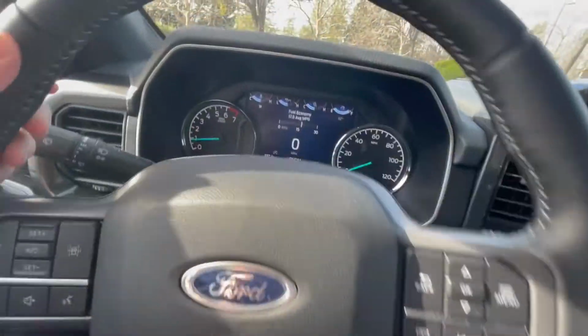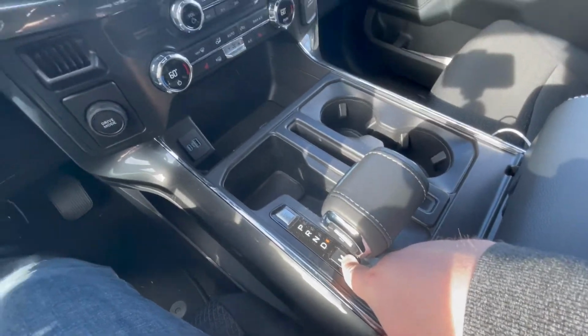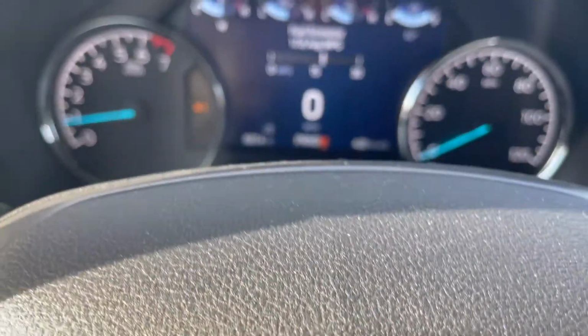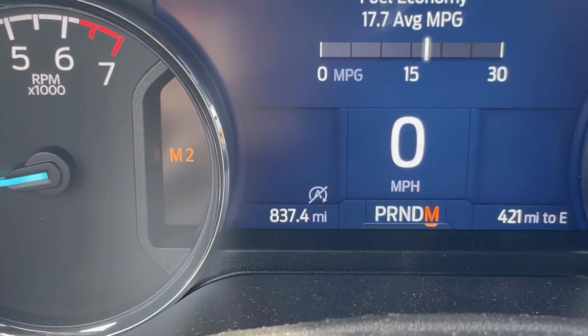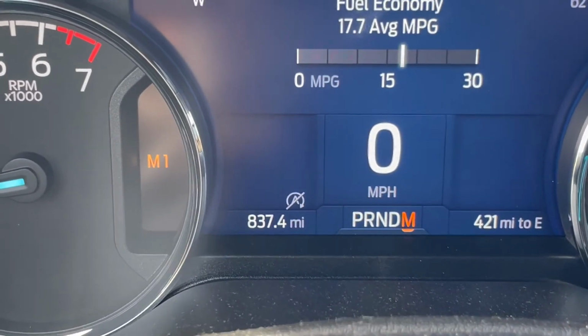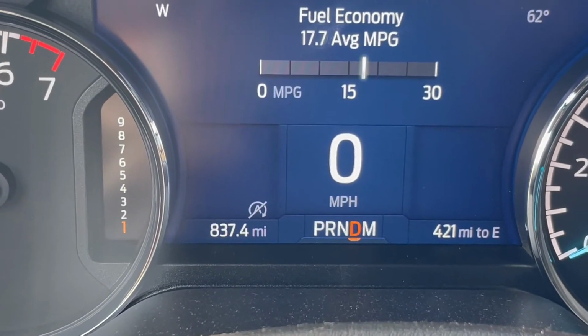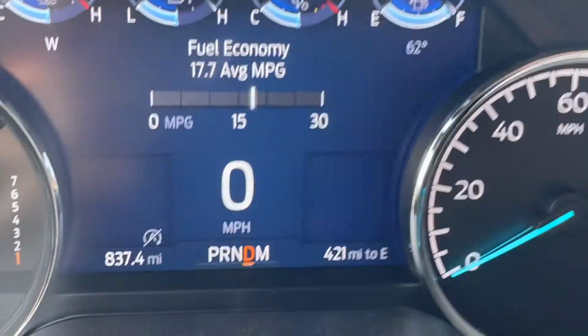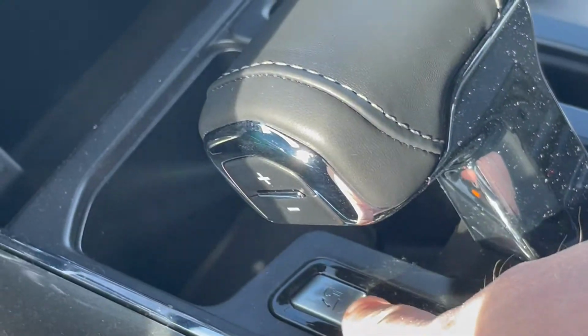So let me show you actually what that looks like, because it's kind of cool. You have to be in drive, you press manual, and then, let me zoom in, it shows you M1, and basically you can shift up pressing this button. Now I think because I'm parked, it's not going to do that, but you can shift down. And if you take it out of that mode, it goes here. What's interesting is when you're in a regular drive mode and I press these buttons, if I press it down a couple times, it actually will just lock out your upper gears, which is sort of interesting. So back to park, press this button, it folds down.